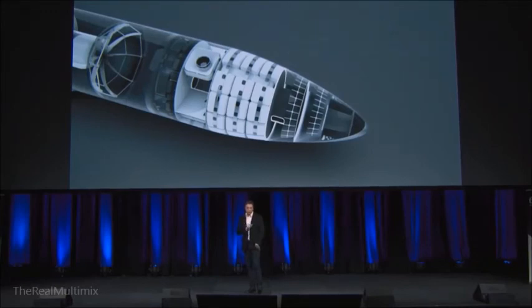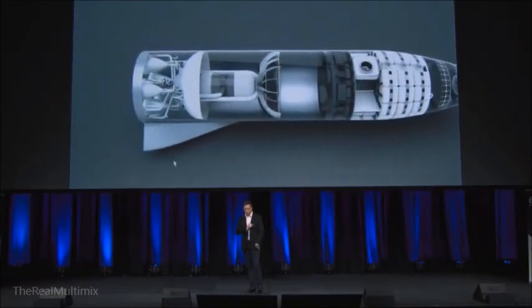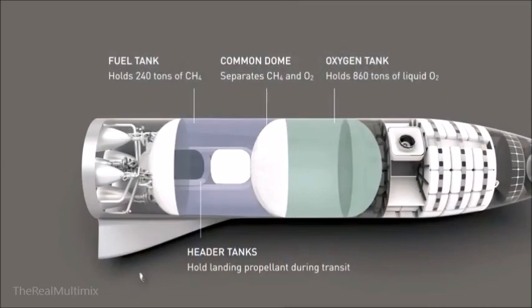Then going to the main body of the vehicle, the center body area. This is where the propellant is located. And this is subcooled methane and oxygen. So as you chill the methane and oxygen below its liquid point, you get a fairly meaningful density increase. You get on the order of 10 to 12% density increase, which makes quite a big difference for the propellant load. So we're expecting it to carry 240 tons of CH4 and 860 tons of oxygen.